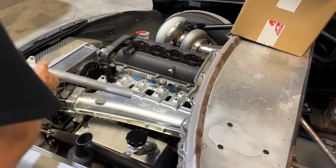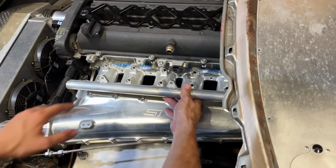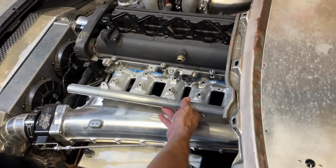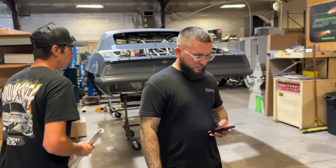I still need to double check that the Fuel Tech injectors will work along with, I believe we're going to do 1200s for the driving set. So we just got to make sure that all fits okay. And then these came with spacers to cut the lengths for however high you need the fuel rails to be.